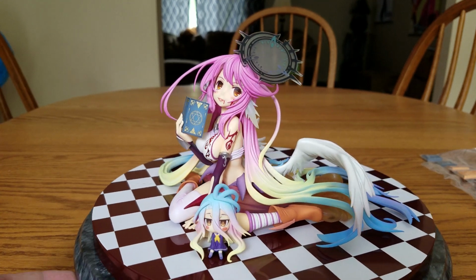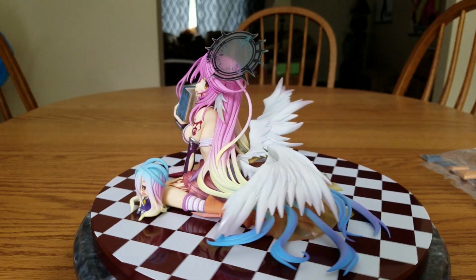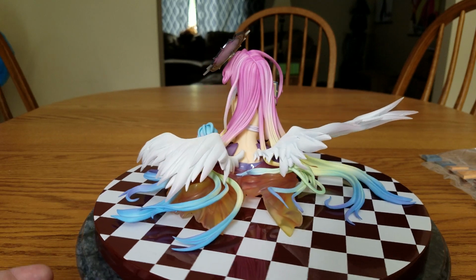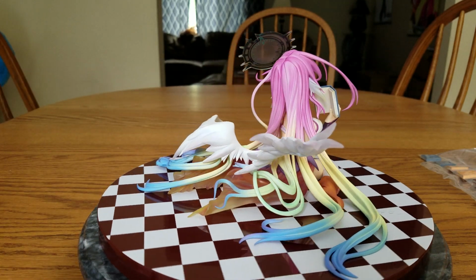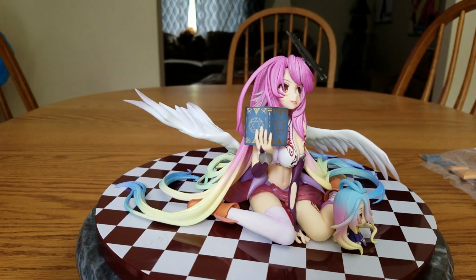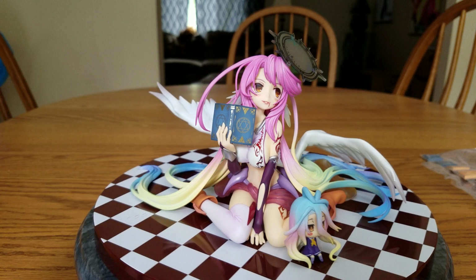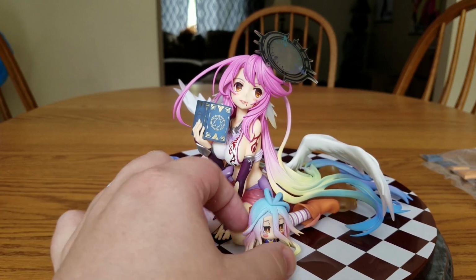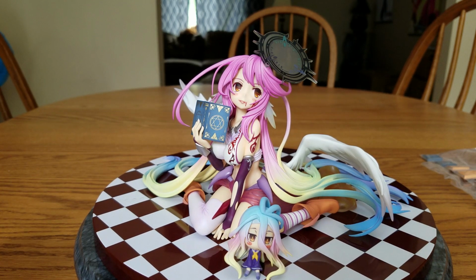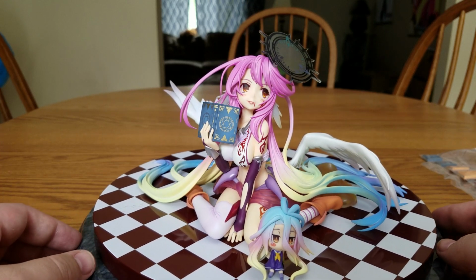But yes. So anyways, like I said, this is Jibril. She is from No Game, No Life. She is manufactured by Phat Company and is a 1/7 scale figure. I bought her from Ami brand new. I actually pre-ordered her. She was released August 28th of 2017, and I ordered her December 7th of 2016. She does come with Shiro. And she's pretty expensive, and she has gone up in price. So I paid 14,030 yen.